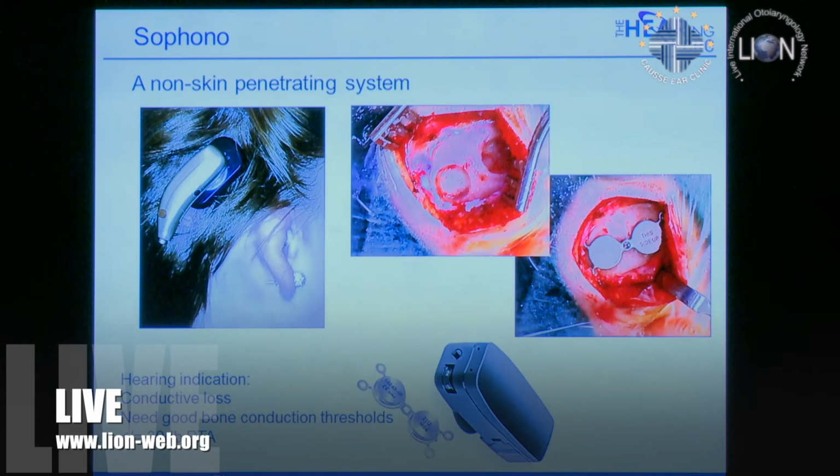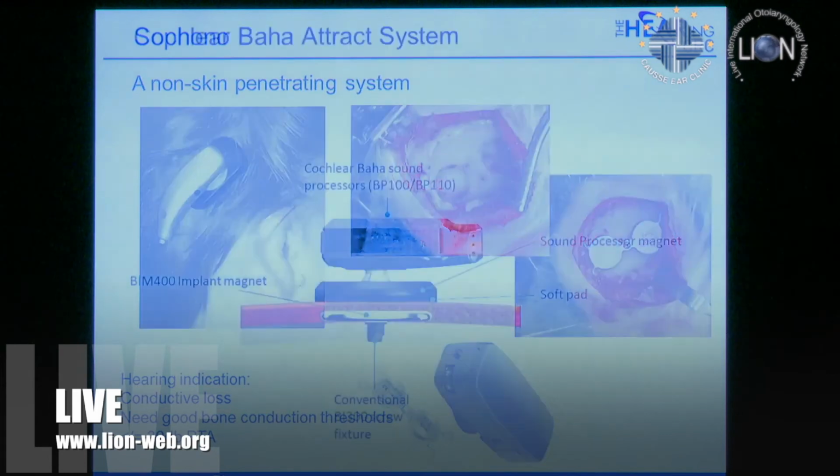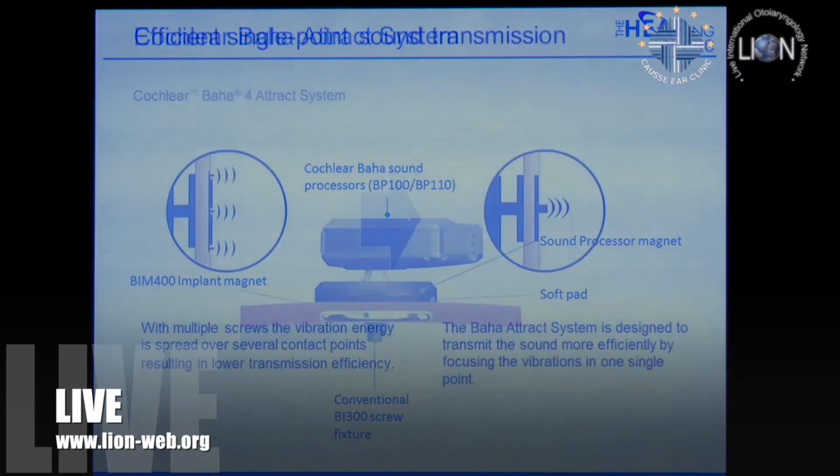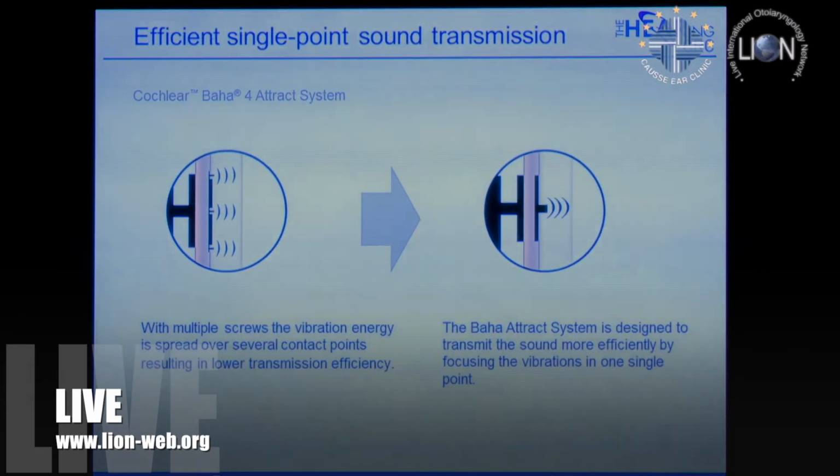They now have a more up-to-date sound processor, and Sophono as a company, I believe, have been taken over by Medtronic, and so perhaps this will be further improved. Cochlear followed with the Baha Attract system, which again is a transcutaneous system using the same single point screw fixation with an internal magnet. And in theory, and I believe that temporal bone studies have demonstrated that if you have single point fixation rather than multiple points of screw fixation, that does give more effective sound conduction.